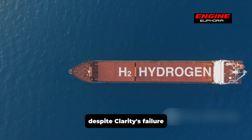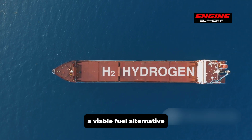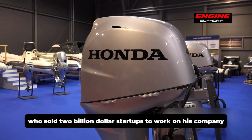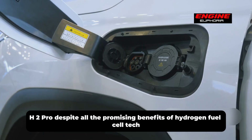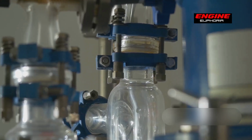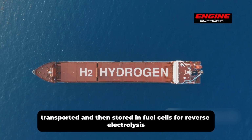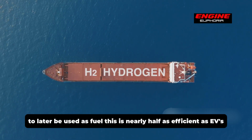Despite Clarity's failure, there are companies that are highly bent on making hydrogen a viable fuel alternative for us. Meet Talman Marco, who sold $2 billion startups to work on his company, H2 Pro. Despite all the promising benefits of hydrogen fuel cell tech, EV batteries are still more efficient. In order to make hydrogen, H2O is first electrolyzed, compressed, transported, and then stored in fuel cells for reverse electrolysis to later be used as fuel.